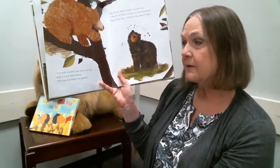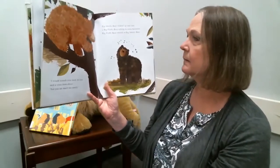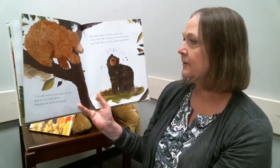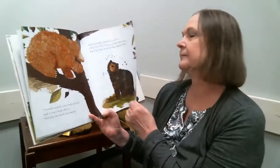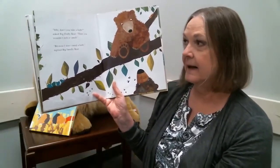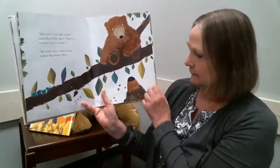Then he heard a voice. "I would scratch your back for you, but you're much too smelly." Big Smelly Bear looked up and saw a big fluffy bear sitting in some branches. Big Fluffy Bear smiled at Big Smelly Bear. "Why don't you take a bath?" asked Big Fluffy Bear. "Then you wouldn't itch or smell." "'Cause I don't need a bath," replied Big Smelly Bear.